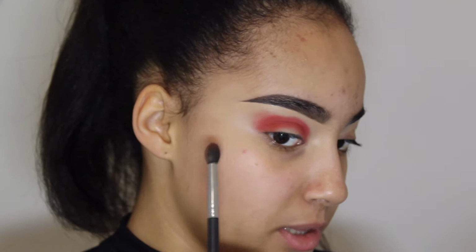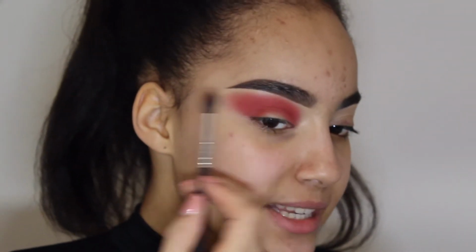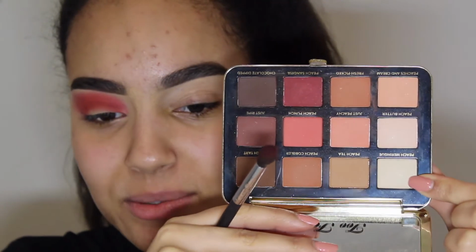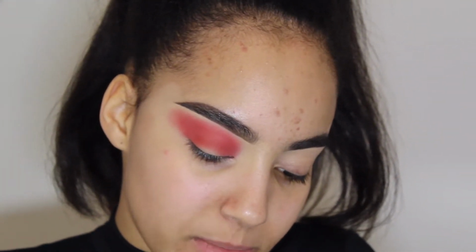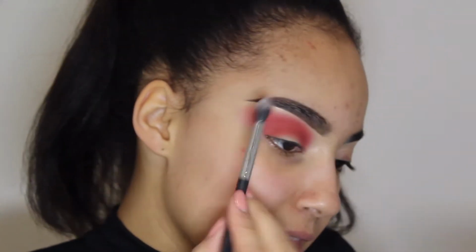I want the shade blended up almost all the way to my brow bone. To really make sure this is blended out into my brow, I'm going to take the shade from the Too Faced Just Peachy Mattes, Peach Meringue. It's a very whitish color on me. I'm just going to take it on the same brush I was using to blend the red, and tap that on my brow bone and just blend.